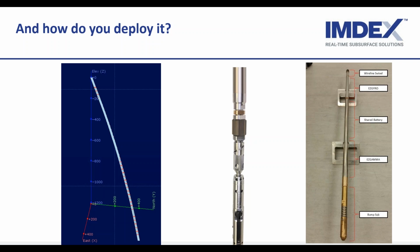And then you heard me say up and down. One of the other joys of using a continuous tool that can be run very rapidly is you get to do an in and an out run and complete QA that way as well. So you really get to have very high quality data by using the Sprint tool or any one of these continuous tools. And then in the middle here, you can see I'm showing a rotor lock.